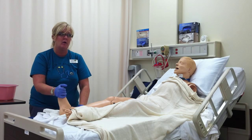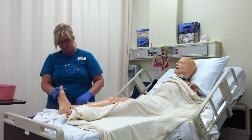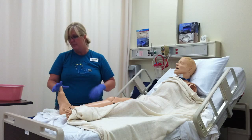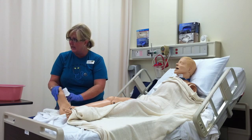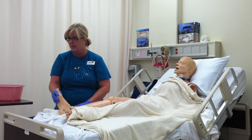Dry the feet really well, especially in between the toes, because bacteria gets in there. Lee brought this up in the last session. Some people may have hammer toe, so we don't try to pry those apart. We do the best we can to get in between them, but do not pry them apart. You could break some bones.